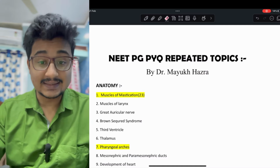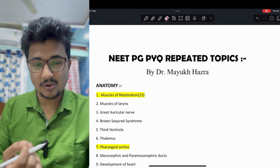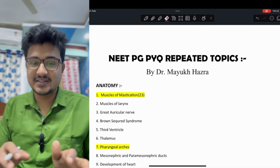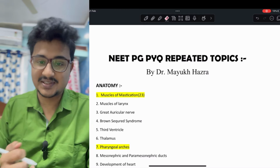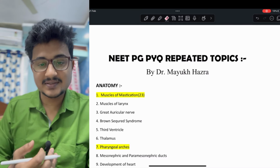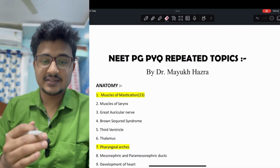As I always said, NEET PG is more of a superficial exam, so the number of repeated topics, I can't suggest that much. Though some topics are repeated, it is a kind of superficial exam, and if you know the basics of all the subjects, then you can score well. Still, I have picked out the most repeated topics in the PYQs of NEET PG in the past 7 to 8 years.